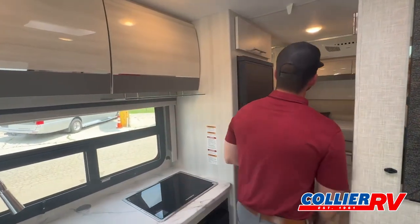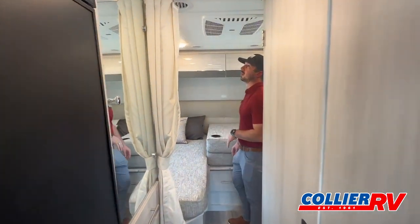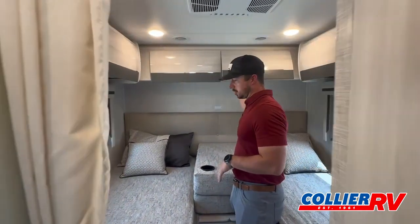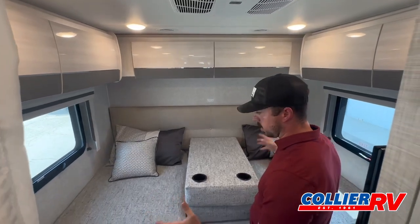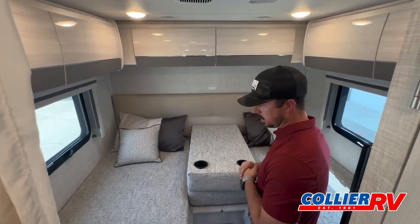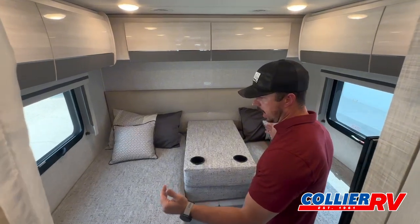So if we move into the bedroom, you can see plenty more of this really nice Technoform cabinetry. And then this is kind of the star of the show right here. This is your 24 KB, stands for king bed configuration. This guy's going to be 2 twin beds that convert into a king platform.